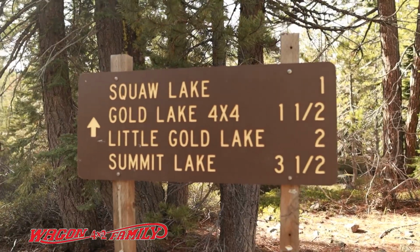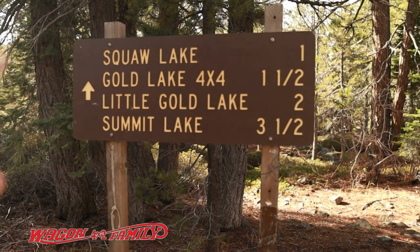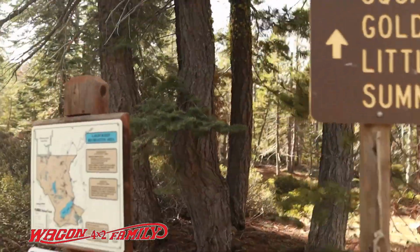All right. Okay, so there's the trails right there. We're gonna go past the Gold Lake 4x4 campsite, and we're gonna head towards Summit Lake, which is 3.5 miles.